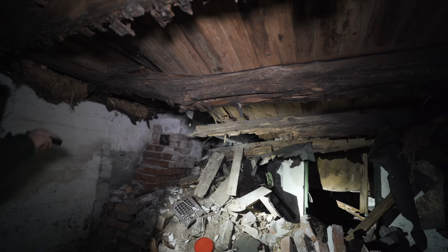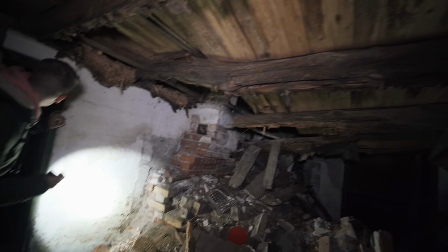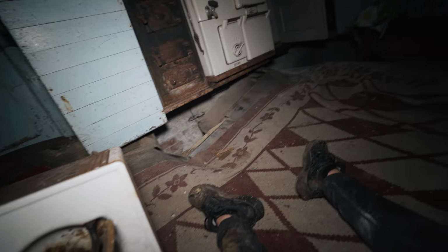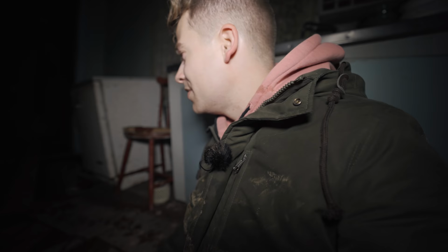With half of the floor already collapsed and the other half dangling down, this was certainly risky. But since it was the only option, I decided to give it a go. Okay, so you can clearly see my pants. I actually did it, I went through it. But to be honest, this is my very most unsafe exploration I ever did.